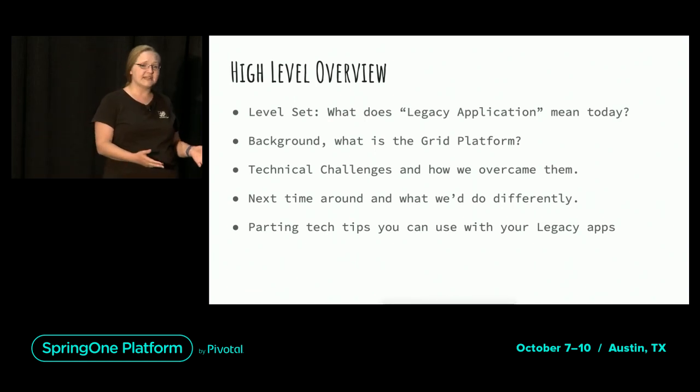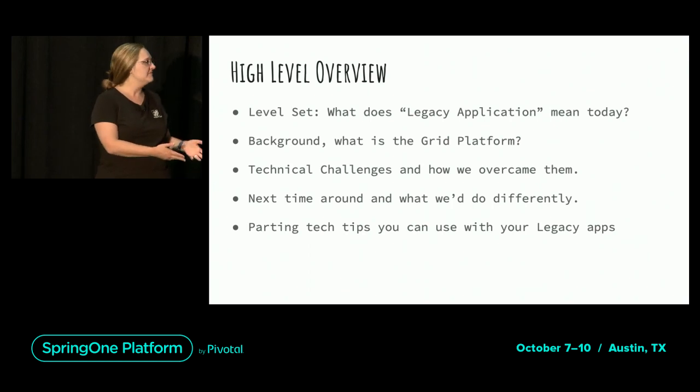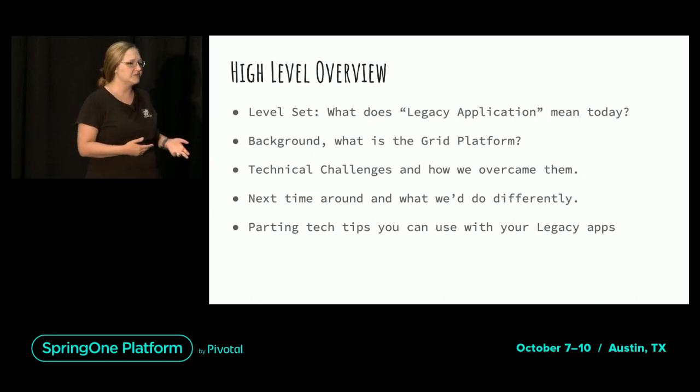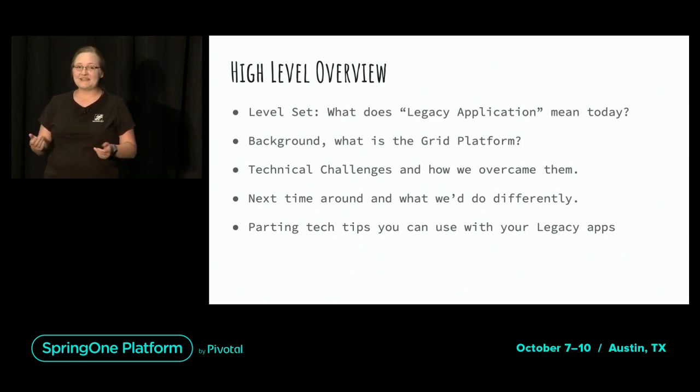And then the technical challenges that we met along the way of what it looked like to modernize some of these legacy applications on this old platform. And then, of course, we want to give you some feedback on what not to do, some things that we took away from our process that maybe you can apply to your process wherever you may be. And of course, any little tech tips that we learned. I think we got some really nice surprising things that you may not have seen in a Pivotal platform before.